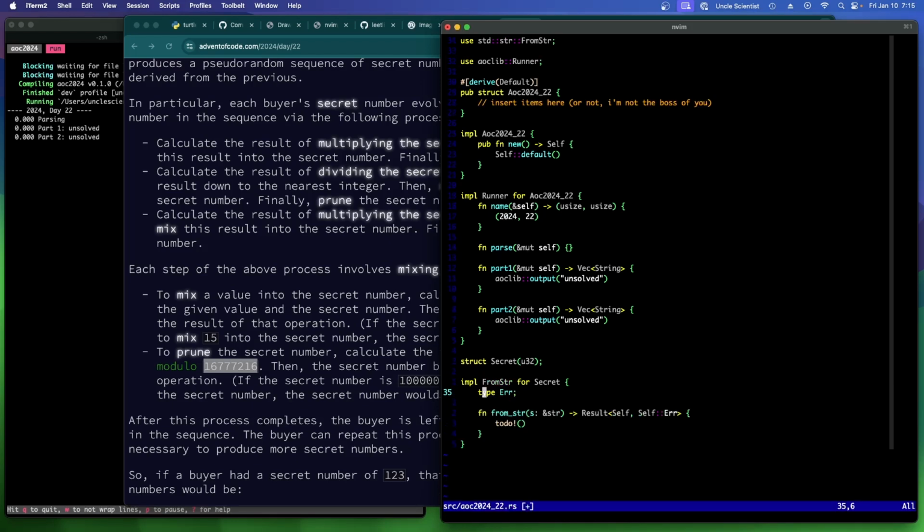And implement the missing members. It's going to always work. And we're going to say Ok(Self(parse().unwrap())). I think that'll work. Let's find out.